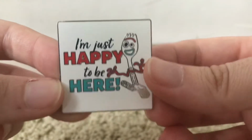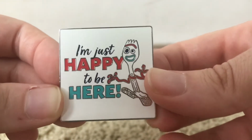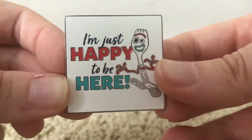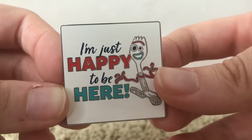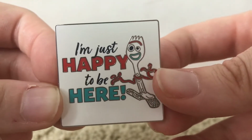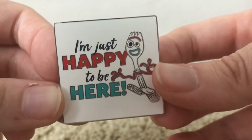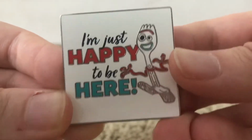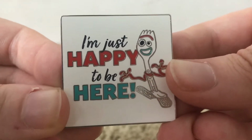This is a fairly recent pin that I got at Shop Disney during the 30% off sale. It says, "I'm just happy to be here." That is kind of my motto for this year because things are constantly changing, and sometimes I'm not really sure what's going on, but you know, I'm just happy to be here. I don't necessarily know when my next Disney trip will be, but I'm just happy to be here, and I know that I will get to go eventually, so I'm fine with that. I'm just happy to be here.